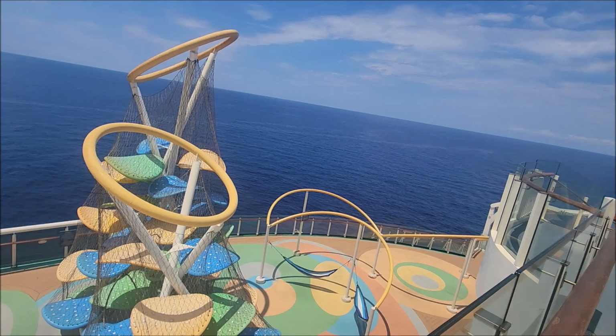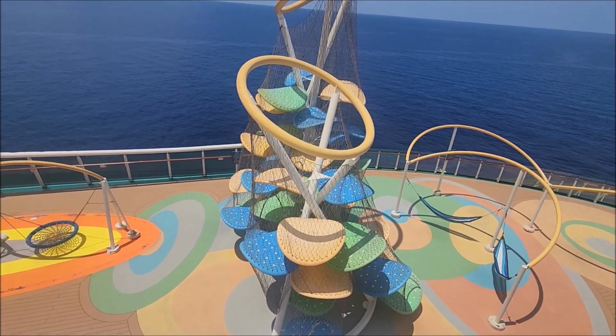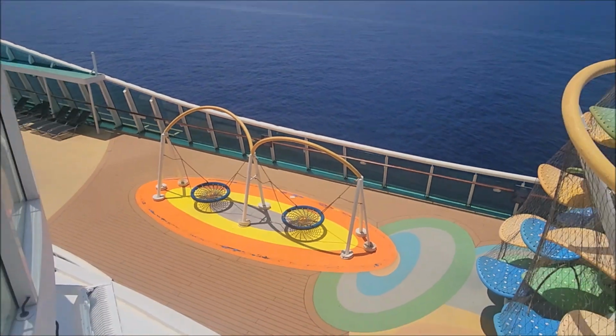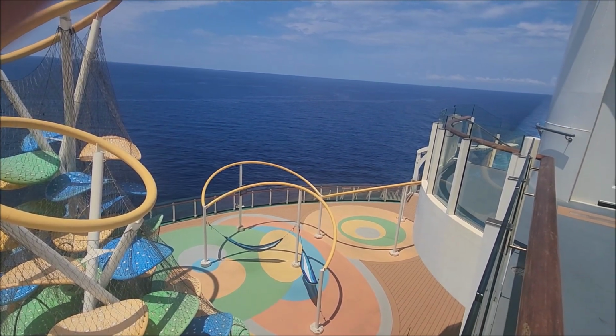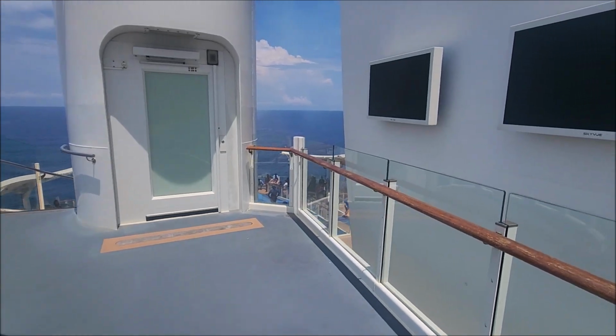Look over here, there's something for kids to climb in. I'm sure they enjoy that. A couple of hammocks. Let's walk back here and see if we can see the flow rider.